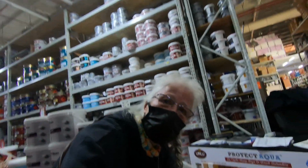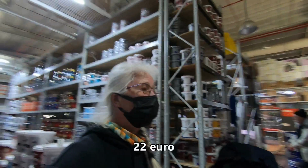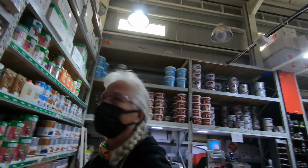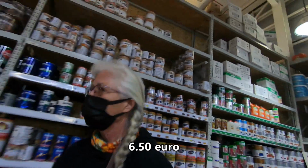They've got gorgeous stains here, but they're extremely expensive. 350 liras for a liter, where normal stain is 100 liras for a liter. So, no thank you.